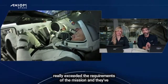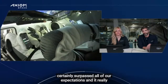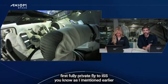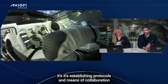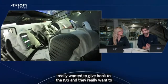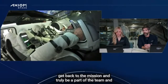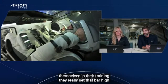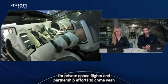So, bottom line, to wrap that up, this crew really is setting the standard in how they approach training, right? They've really exceeded the requirements of the mission, and they've certainly surpassed all of our expectations. And it really highlights that this mission represents more than just the first fully private flight to ISS. As we mentioned earlier, it's establishing many new protocols and means of collaboration between government and private institutions. This crew really wanted to give back to the ISS, and they really wanted to give back to the mission and truly be a part of the team. And to do that, you have to be all in 100%. And so by immersing themselves in their training, they really set that bar high for private spaceflights and partnership efforts to come. Yeah, for sure.